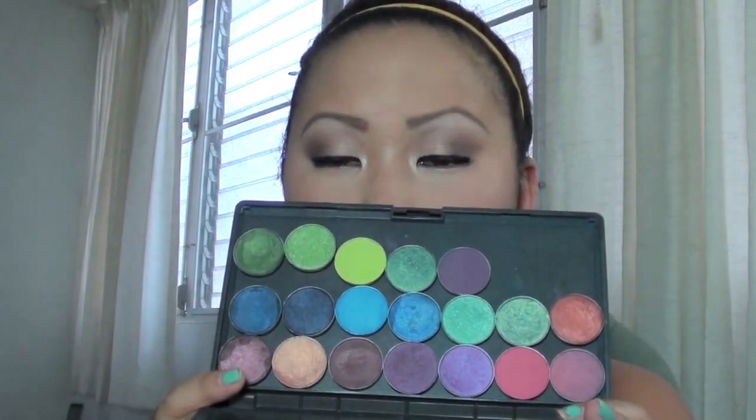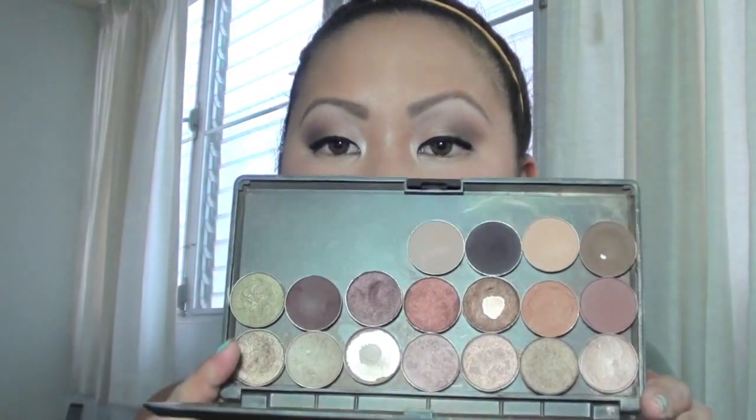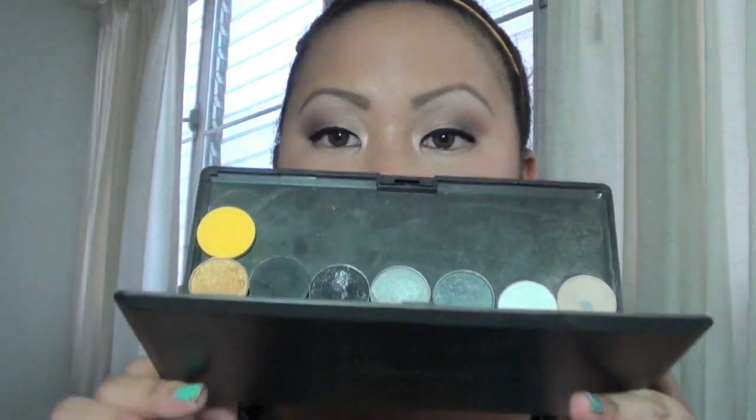My first favorite would be my MAC palettes that I've been using pretty much all May. I've been using all of my MAC shadows. So those are my colorful shadows, and I just did a video with my favorite MAC shadows, so look out for that if it's not already posted. That's my neutrals. And then I have my highlights along with my golds and silvers and blacks.